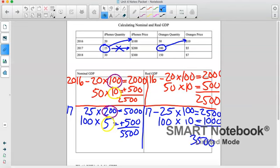Now, please take a note of the difference and why this is so important. Okay? If you look at it, we believed under nominal GDP that we had a $5,500 GDP. In reality, our GDP is only $3,500. The economy still grew. It grew by $1,000, but we don't have the full amount of growth that we necessarily thought, which is good. Now we have a more accurate measurement.